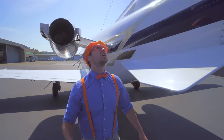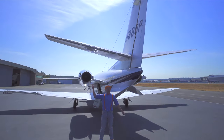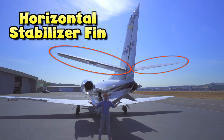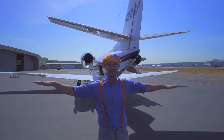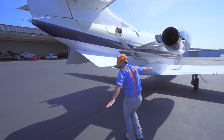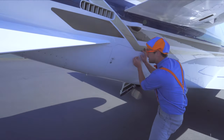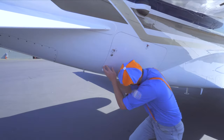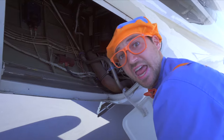Whoa. Oh, and look up here. Wow. That is the horizontal stabilizer fin. That is the vertical stabilizer fin. It helps the aircraft be nice and stable in the air. Whoa. Another compartment. Wow. Let's open it up and see what's inside. Whoa! Check it out, a bunch of engine stuff.